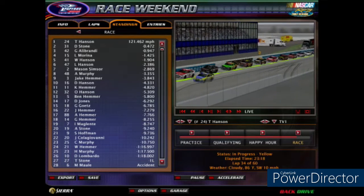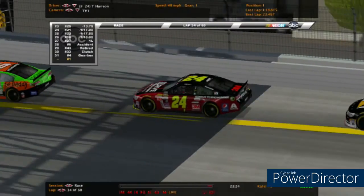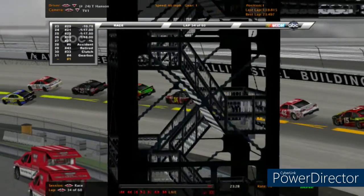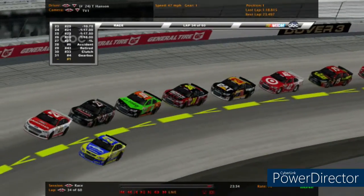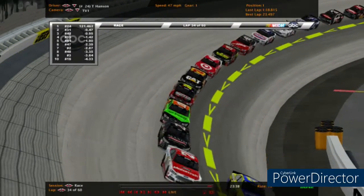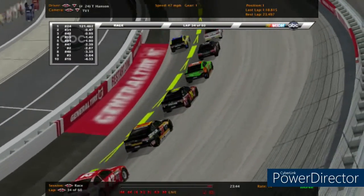The pace car lights are off. We'll be working our way back to the green flag. It'll be 25 laps to go around Dover International Speedway. Through turns 3 and 4, a bunch of lap traffic in front of Terry Hansen. The first one through this lap traffic will probably be, if we don't get another yellow or pit stop, the race winner. Through turns 3 and 4, the green flag.